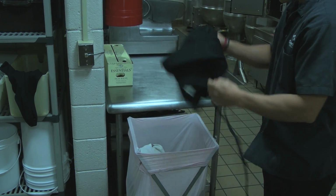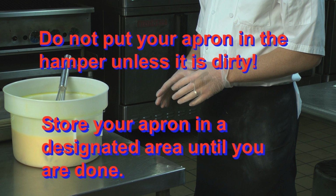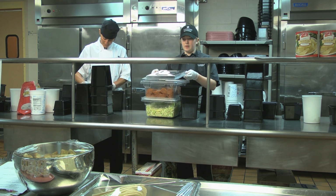Aprons. When using the restroom, remove your apron and store properly. This will prevent the transfer of pathogens which cause foodborne illnesses. Remember, the overall appearance of the food service employee should be neat and clean.